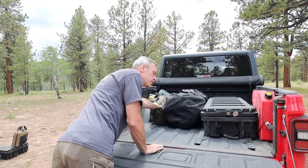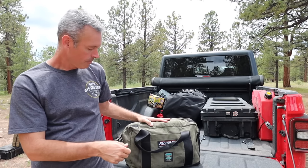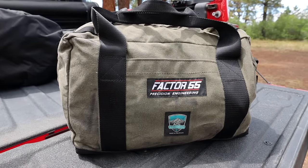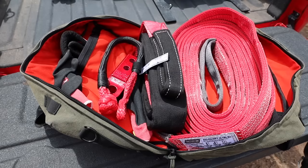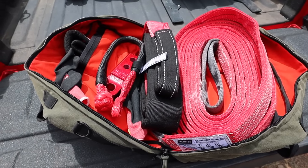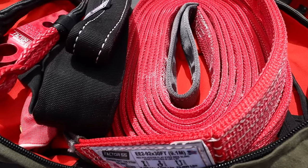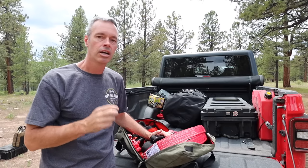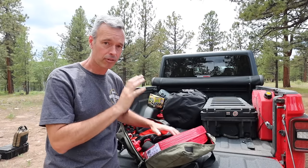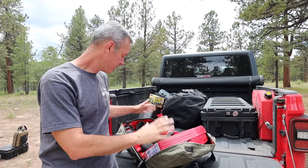And then for recovery gear, I recently upgraded to this Factor 55 bag. What I really like about this bag is it's this nice heavy duty canvas, and it's got everything in here that I could possibly want to recover myself or to recover somebody else. Obviously you need to have a winch on your vehicle, but having some good, reliable, dependable recovery gear is important. The stuff that I had before, I had a tow strap that was several years old, starting to fray. I was starting to worry about if it was gonna hold up. And so this kit is perfect.